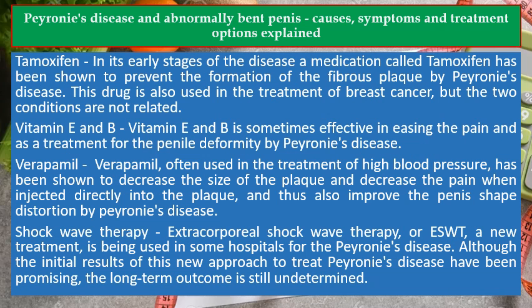Tamoxifen. In the early stages of the disease, a medication called tamoxifen has been shown to prevent the formation of the fibrous plaque by Peyronie's disease. This drug is also used in the treatment of breast cancer, but the two conditions are not related. Vitamin E and B. Vitamin E and B is sometimes effective in easing the pain and as a treatment for the penile deformity by Peyronie's disease.